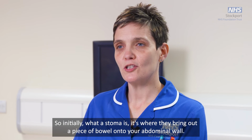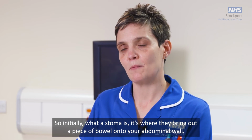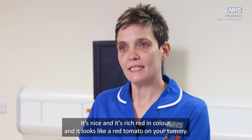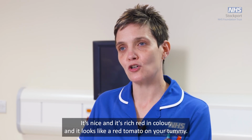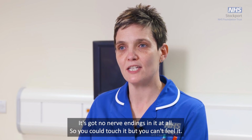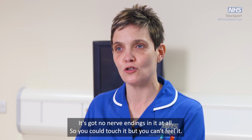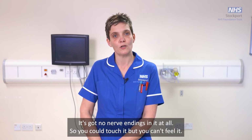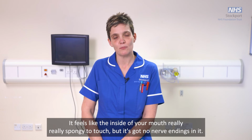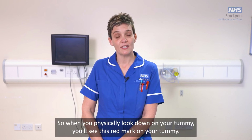So initially, what a stoma is, it's where they bring out a piece of bowel onto your abdominal wall. It's nice and rich red in colour, and it looks like a red tomato on your tummy. It's got no nerve endings in it at all, so you could touch it but you can't feel it. It feels like the inside of your mouth, really spongy to touch, but it's got no nerve endings in it. So when you physically look down onto your tummy, you'll see this red mark on your tummy.